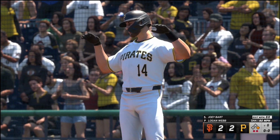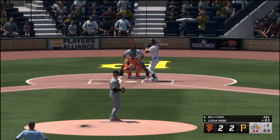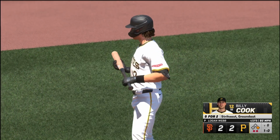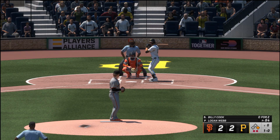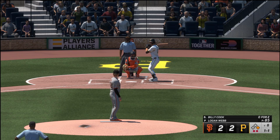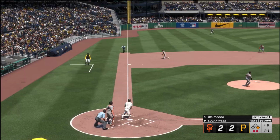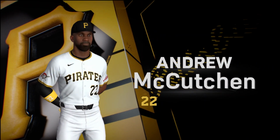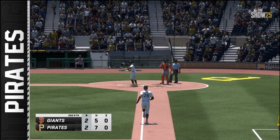Up next for the Pirates, first baseman, Billy Cook now at the plate. First pitch, and he just misses. And a swing and a miss there. 1-1. That's to third. Chapman over to first in time. That ends the inning. Another look at this 2-run homer for Pittsburgh. And we're deadlocked now at 2 apiece.